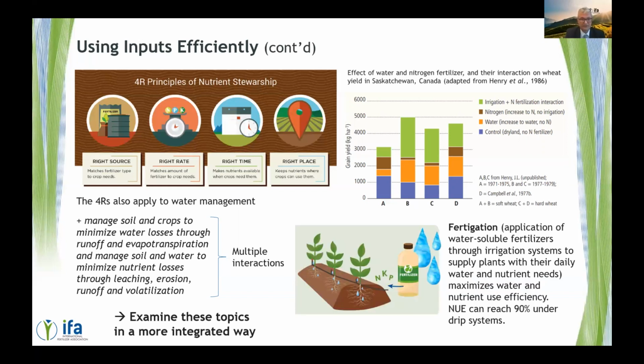And a way to optimize this interaction between water and nutrient is fertigation. So that's the application of water-soluble fertilizers together with water through the irrigation system. And the nice thing with the fertigation is that it can be adjusted on a daily basis. We can adjust the supply of water and of nutrients on a daily basis according to the evolving needs of the crops along its crop development cycle. And that's a fantastic way to optimize water and nutrient use efficiency. For instance, with drip fertigation system, nutrient use efficiency level of 90% can be achieved, which is compared to the 15% I referred to earlier in Saudi Arabia.